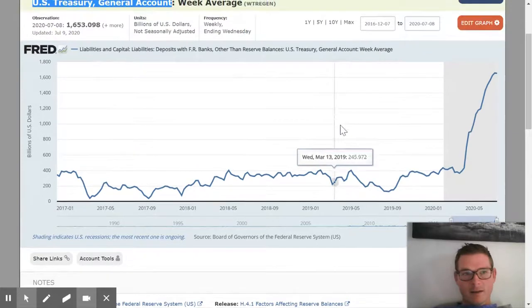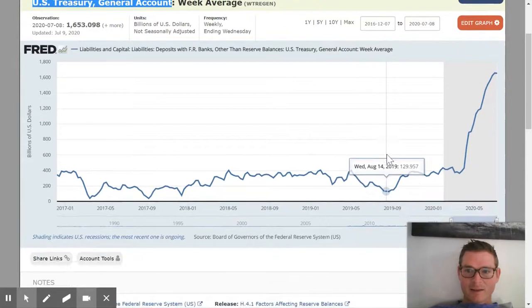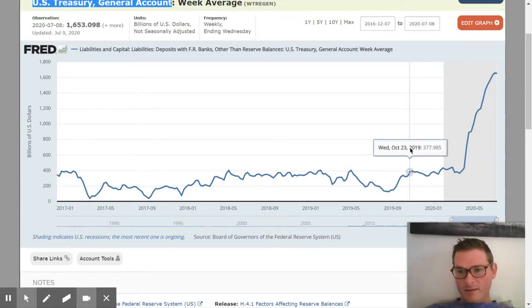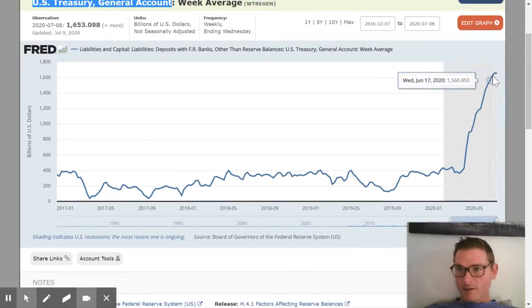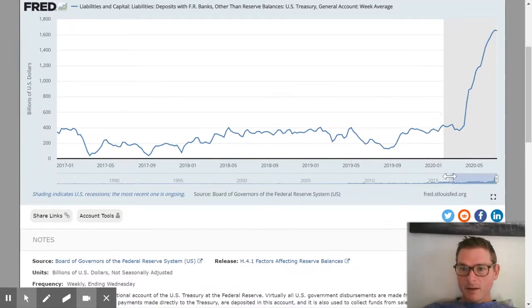And so I call the Treasury general account the helicopter general account, because this is money that Congress spends into the actual economy. It's spending money. It goes into people's bank accounts, and this can really drive inflation. And if this is peaking and it's going to start coming down, that means Congress is pumping money into the general economy and not taking money out.